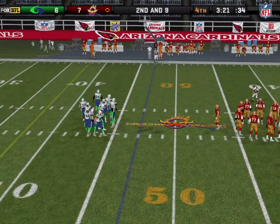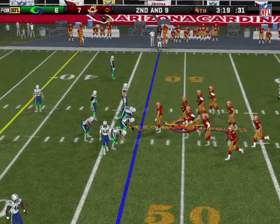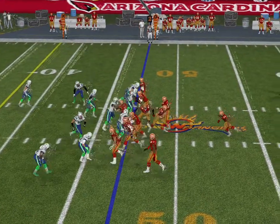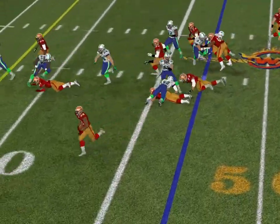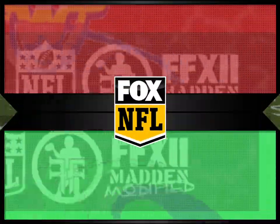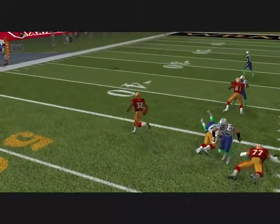Great one for the tailback. Mitchell is there for the tackle at the 35-yard line.